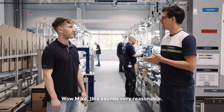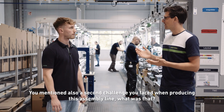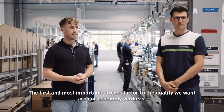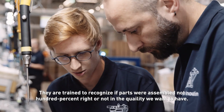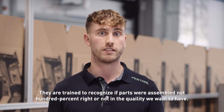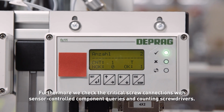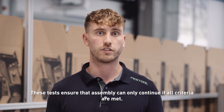Wow, Mike, this sounds very reasonable. You also mentioned a second challenge you had when building this assembly line. What was that? That's right. The second challenge was to make sure that we at Festool build machines with the highest quality standard for our customers. The first and most important success factor for the quality we want are our assembly workers. They are trained to recognize if parts or assemblies are not 100% right or not in the quality we want to have. Furthermore, we check the critical screw connections with sensor-controlled component queries and counting screwdrivers. These tests ensure that assembly can only continue if all criteria are met.